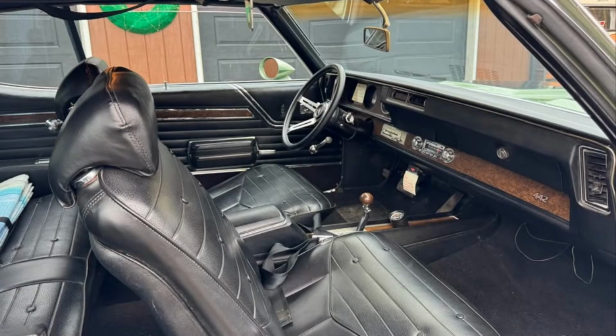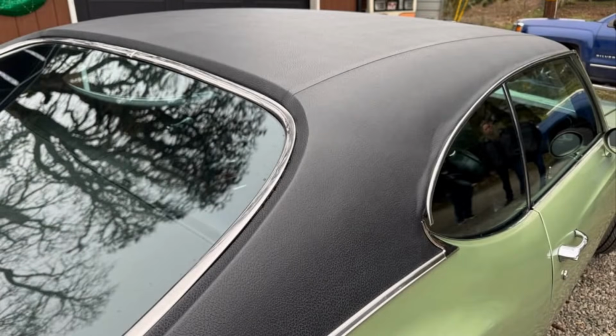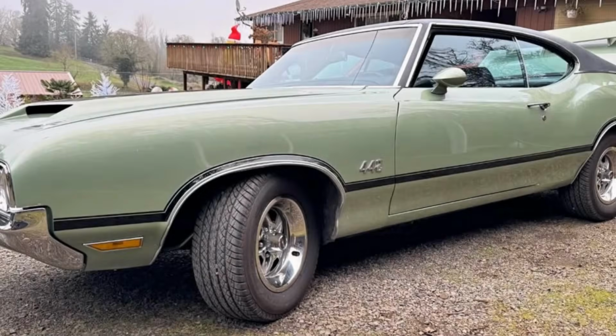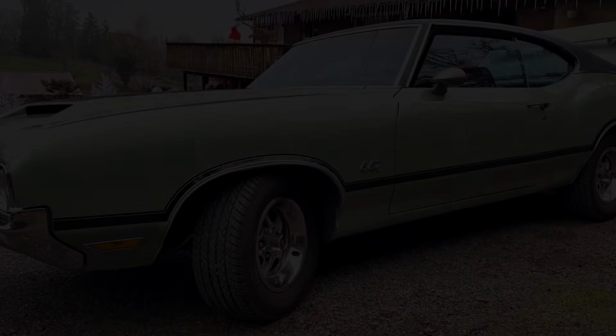With its original 455 power, rust-free body, strong mechanical condition, and full functionality, this 1970 Oldsmobile Cutlass 442 represents a compelling opportunity to own an authentic, usable muscle car that delivers both performance and reliability in equal measure.